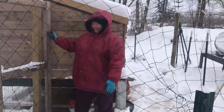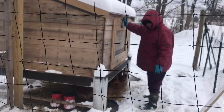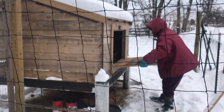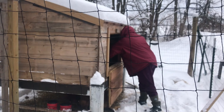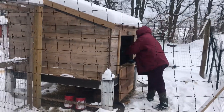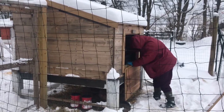See, we got more eggs. If we can get the hatch open. Oh, it opened earlier. Like, close the hatch, woman. You're letting all the hot air out. Goodness. All right, so that's one. So 7 eggs. Wow. On a cold winter day.